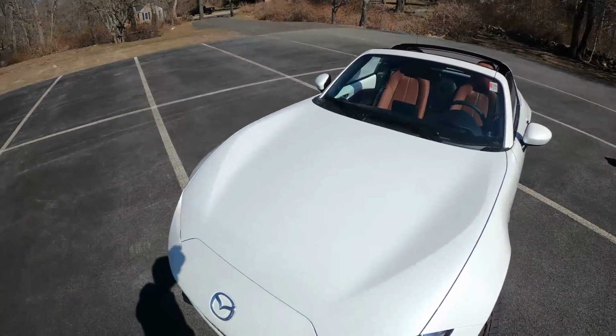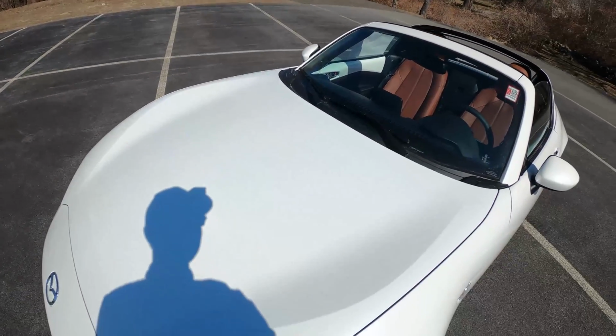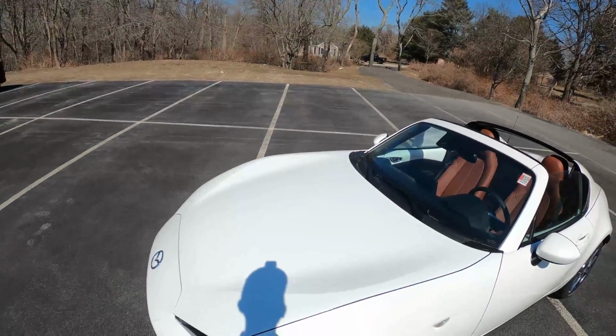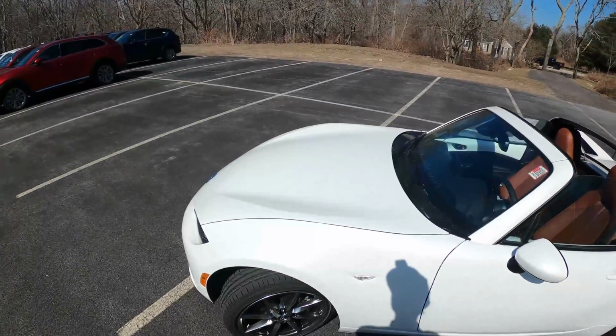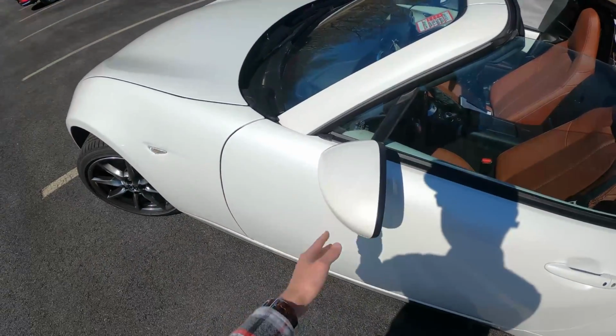The hood is very big in here, very plain. Nothing too much in terms of geometric shapes right there, but there are a couple little swooping lines there. Add to the body lines. Overall, most of this exterior is pretty minimal, but I like it. The proportions look good. You get a nice blinker indicator right there, instead of having it on your mirror.